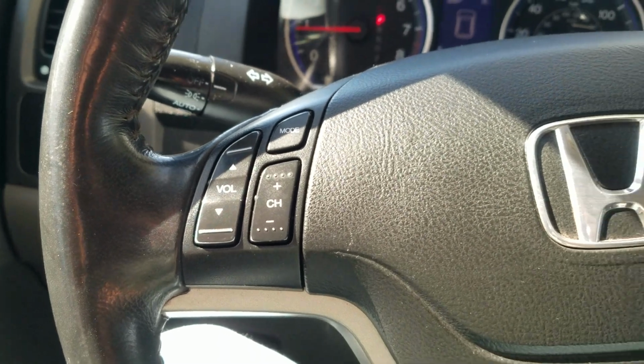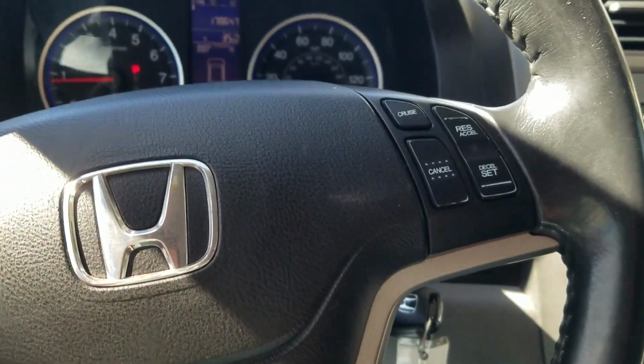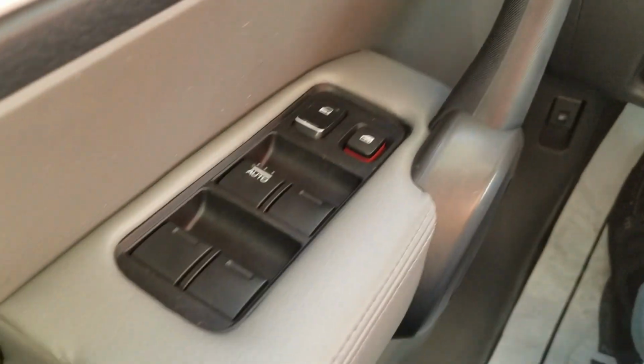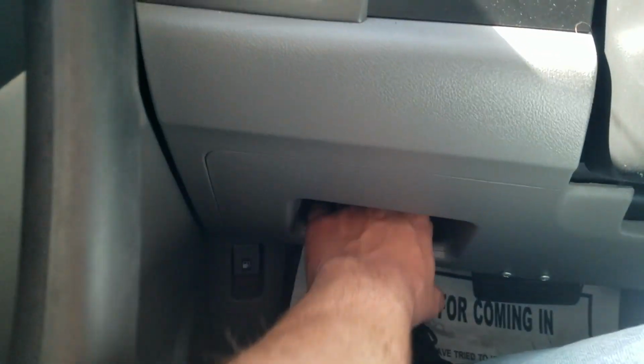You do have audio controls on your steering wheel, as well as the typical cruise controls. Traction control off and power mirror options are right there, and of course you've got your power door lock and window switches on the door. Down here you've got a nice little storage cubby.